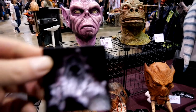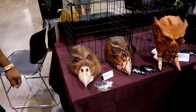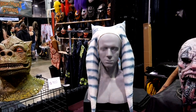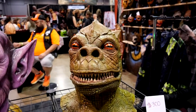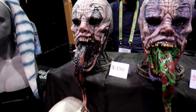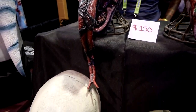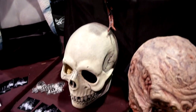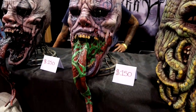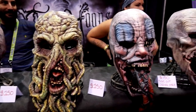We're now at Dark Souls. Bird mask. You guys made them? Yeah? That's cool. That is a lizard mask. These are really cool over here, too. Are these the ones that can move the jaw? No? With that tongue. Just a mask. Skull mask. These clown masks are pretty wild. That's cool. Cthulhu. Another clown there.